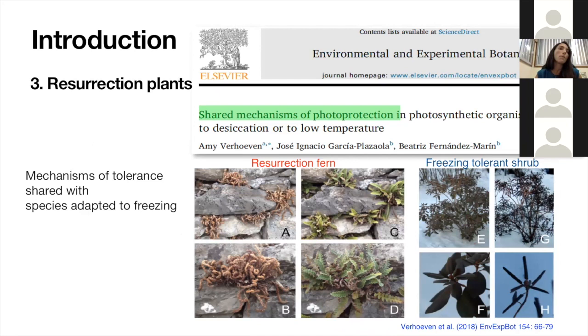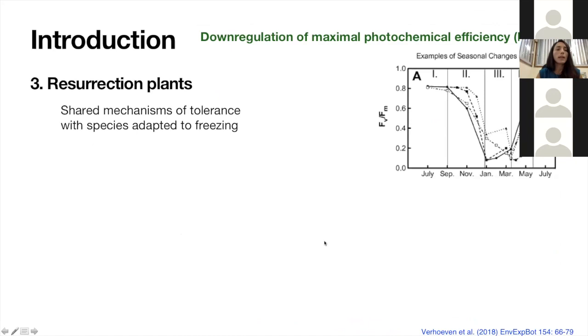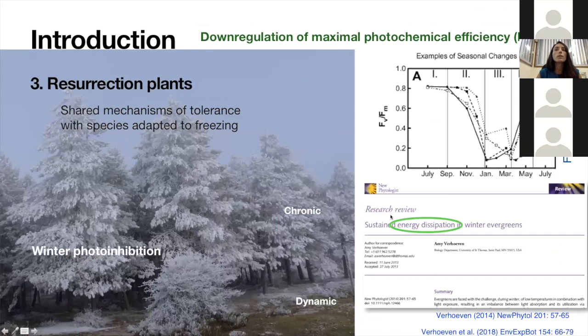One of these shared mechanisms is the downregulation of the maximal photochemical efficiency of PSII. This downregulation, which is called sustained energy dissipation or winter photoinhibition when talking about low temperatures, has been extensively studied in evergreens, particularly in conifers. And two main components can be distinguished according to the speed of reversibility upon rewarming.